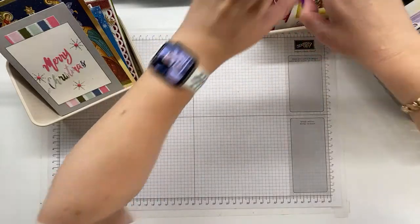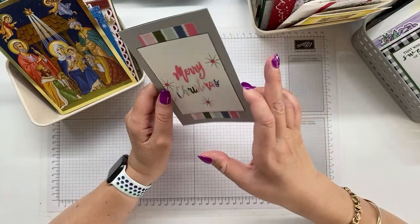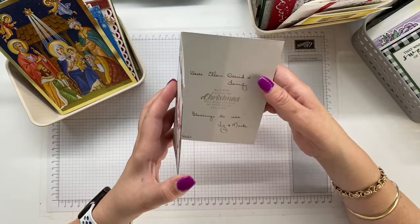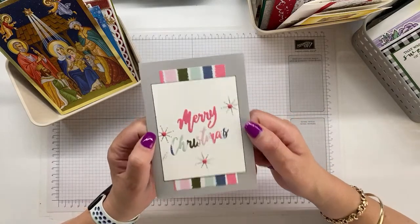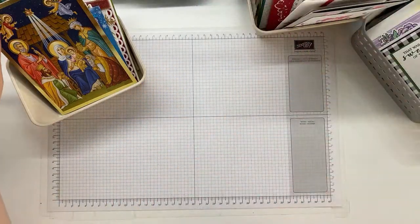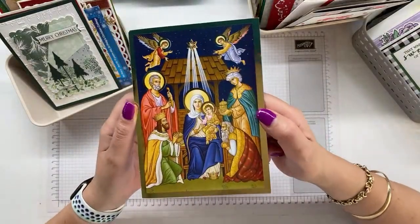So that is gorgeous. Another very simple card, just letting the die cut sentiment and the designer series paper sing. This is from Liz. And she was moving and going through building a house last year. So, you know, I know people have a lot of things on their plate. So always appreciative to get a card. This is a gorgeous card.